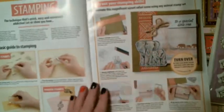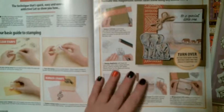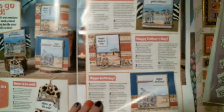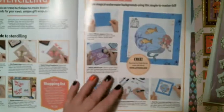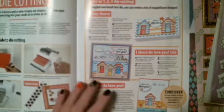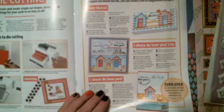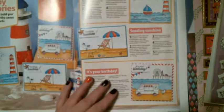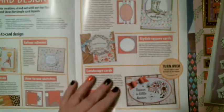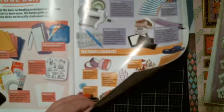Oh, I have this set right here. Look at that. I have this set. So that's cool. And I have that set too. This stamp set. And I have that peach houses too. This magazine, I think I have this magazine already. Yep. It looks very familiar. Yep, I'm pretty sure I have this in the last pack I bought, I think.